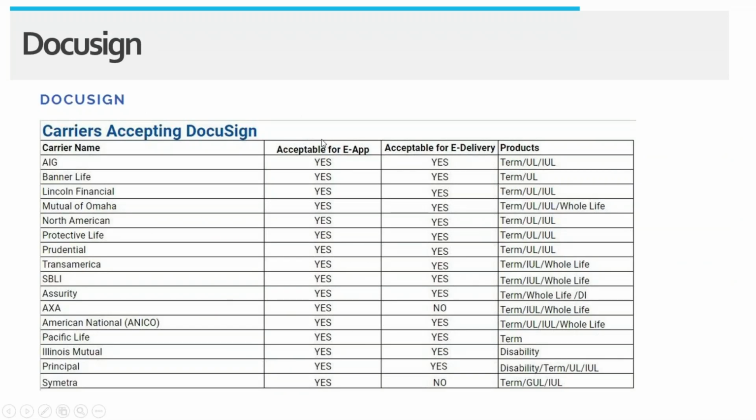Here is a unique thing that we put together for you, and DocuSign, I'm sure you guys are familiar with this. This is a third-party software that many carriers now accept, and a lot of real estate brokers use it, and now life insurance agents use it. You can actually load in a paper app. So let's say a carrier doesn't have an e-app or you want to do it a certain way. You can load a PDF document into this service and then send an email signature to your client. These are the carriers that we have interviewed that allow DocuSign for e-app and e-delivery.